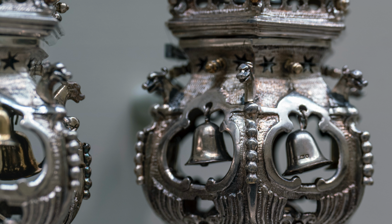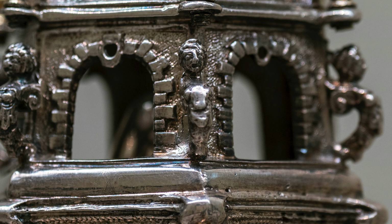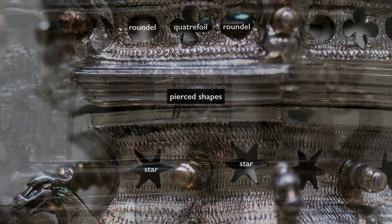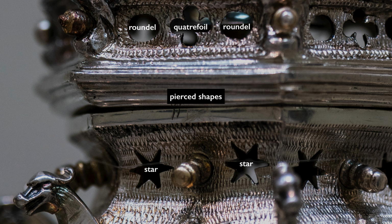Are they dragons? And then again, if you look at the section just above it, there are other brackets, and they seem to have heads of women or somehow alluding to grotesques. Other decorations are the pierced shapes of stars, quatrefoils, little roundels, and they make the Torah Finials quite dynamic.